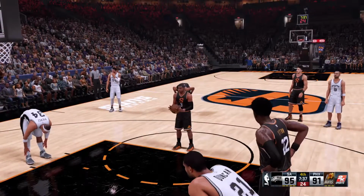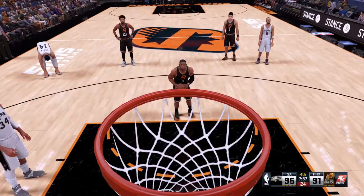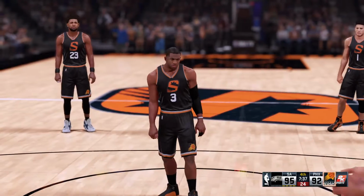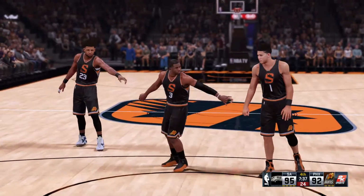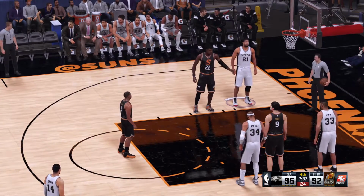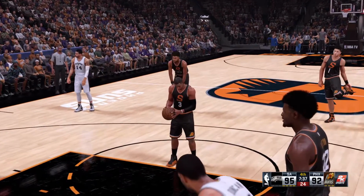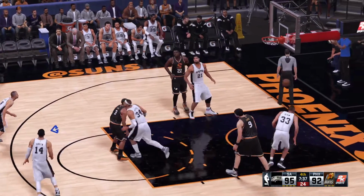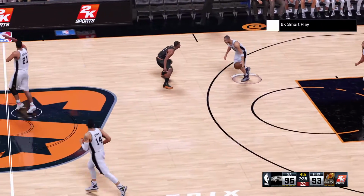The line for your Suns, Chris Paul. Taking 2 shots. And the first one drops. He's perfect from the line this time. He's a dead eye at the line, fellas. Just call him automatic. He doesn't miss many of those.